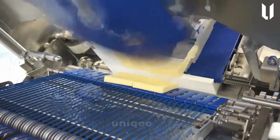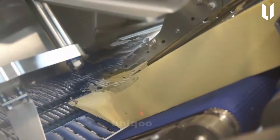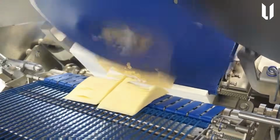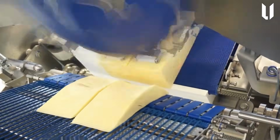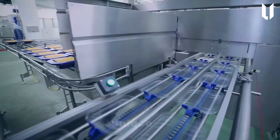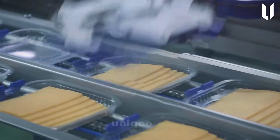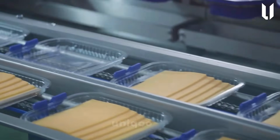These machines cut the cheese into uniform slices, ensuring consistency in size and thickness. The slices are then arranged neatly onto conveyor belts and transferred to packaging units. Hygienic, airtight packaging is applied to maintain freshness and extend shelf life.